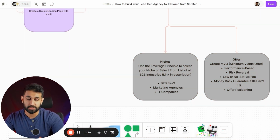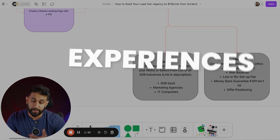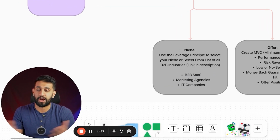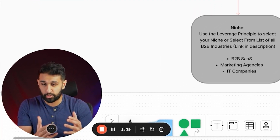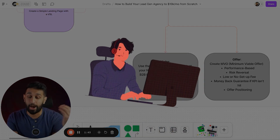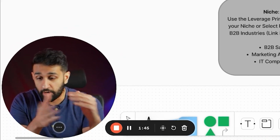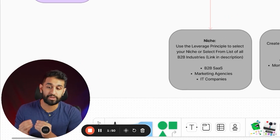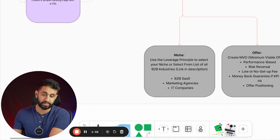But what the leverage principle is, you basically take your past experiences, your past knowledge, or your past passions, or whatever you're passionate about, whatever you have knowledge in, and you leverage that into finding the correct niche for you. So let's say that you were working at an accounting company for like 3 years. You're going to have an edge in that niche over other people. So you could pick accounting as your niche, or companies that sell to accounting companies.